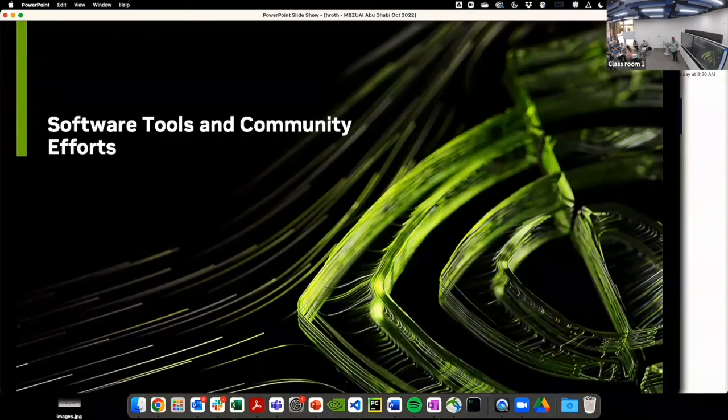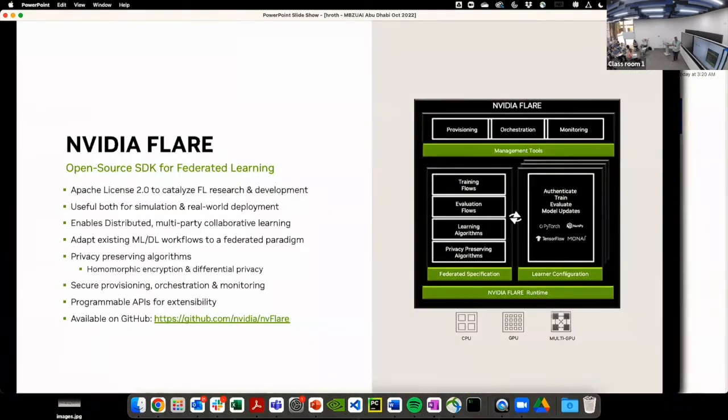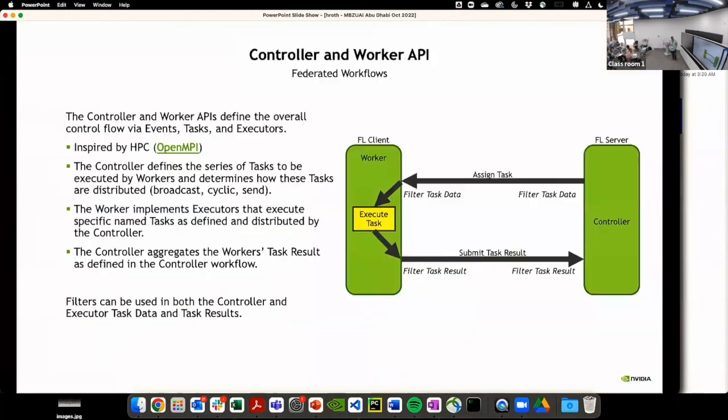Okay, so finally I want to mention some of the software tools and community efforts that we're also involved in. One thing is our SDK that was used for all these real-world studies that I talked about has been recently made open source. It's a lightweight Python program that you can use to run this collaborative learning over the internet.